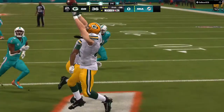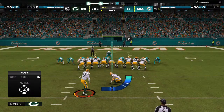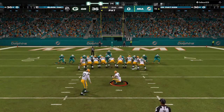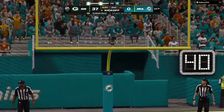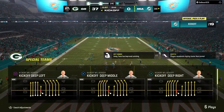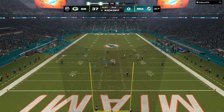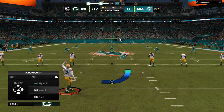Yeah, you want that big guy running his routes, because it doesn't matter who they cover him with. If it's another big guy, he might use his bulk against him. If it's a shorter defender, he might go over the top. Either way, you tend to find a little bit of a mismatch in that area. Carlson's extra point up and good, and the route is on here in this first half. Anders Carlson to kick off for the Packers.